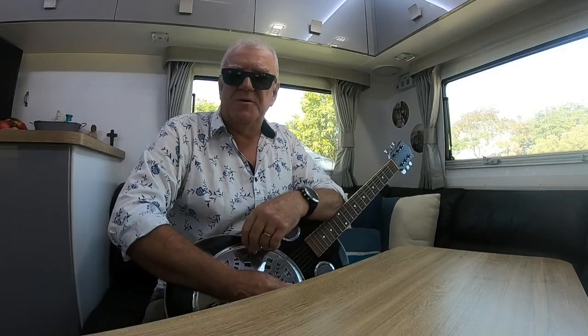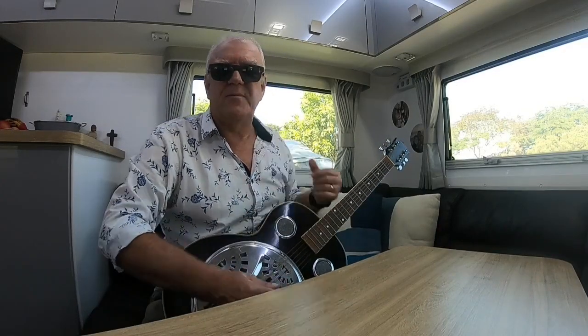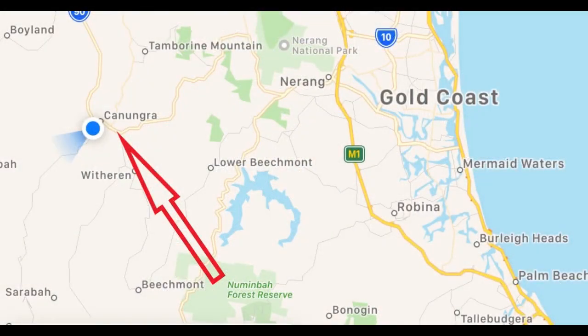Wanted to tell you about a trip we took down the northern New South Wales coast recently. First, let me get rid of this. There, that's better. Well, we started this trip at a place called Canungra. It's a town just about an hour in from the Gold Coast in the southeastern hinterland, I think it is, of Queensland, just above the New South Wales border.